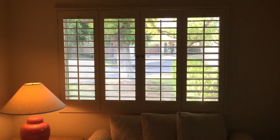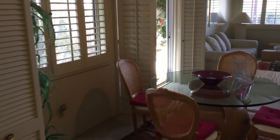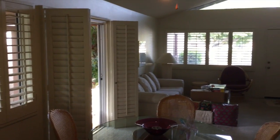And again, we have windows. Those are looking north. So good light, but not going to have a lot of direct sun, except for probably in the summer, as we're dealing with the sun tracking a bit more to the west.